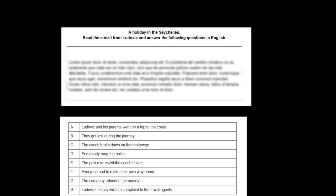You must make sure then that you read the whole question before you either read the text or listen to the extract. So look at this question here, for example. Reading the whole question involves me reading the heading and the subheading. Now I know it's tempting just to skip past those, but actually they tell us quite a lot. Before even reading this, even if I don't speak a word of French, I know this is about a holiday. I know it's in the Seychelles. I know what sort of text it's about.